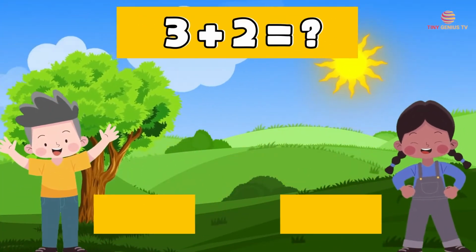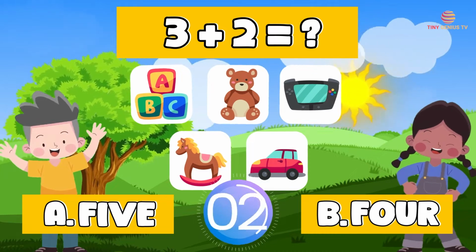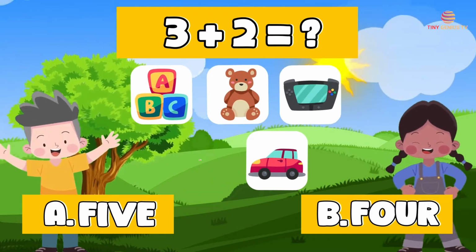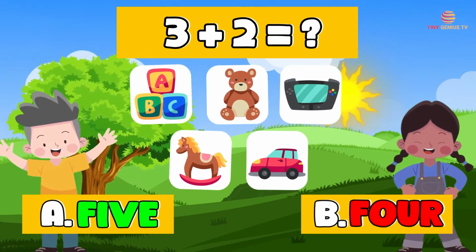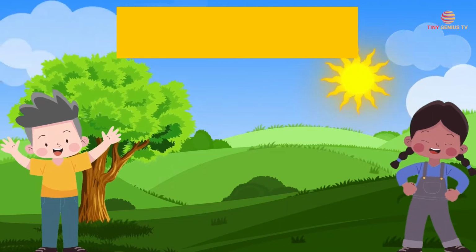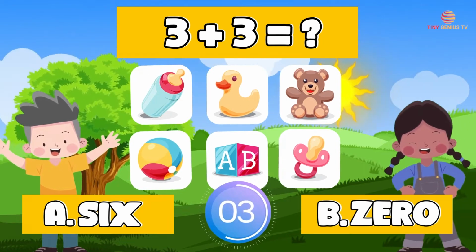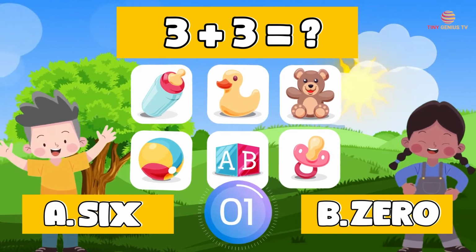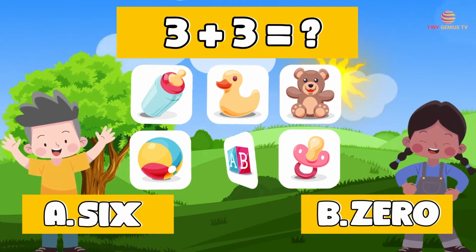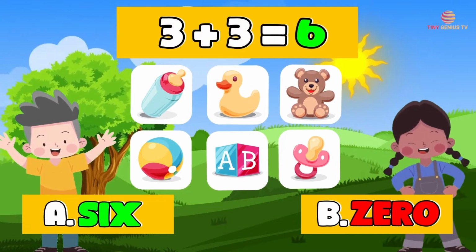How much is 3 plus 2? One, 2, 3, 4, 5. Huh? 3 plus 2 is 5. How much is 3 plus 3? One, 2, 3, 4, 5, 6. Whoa! 3 plus 3 is 6.